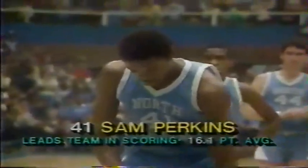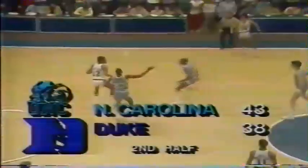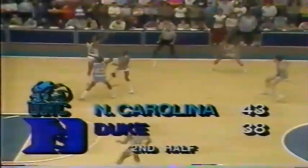Jimmy Black's got the ball in the middle. He hits Sam Perkins, 6'10", and he pulls up on the wing for the little 12-foot shot. What a fine player Sam Perkins is. Surprised that's only his 2nd. I'm just still amazed at that play by Sam Perkins. Again, a center running the length of the floor and then pulling up from about 12 feet for an easy shot. What a great play for a center. 43-38, so all of a sudden, tied at 38, North Carolina right back with 5 straight points. That's the 2nd time they've had a string of 5 straight here in the second half.